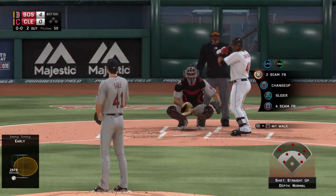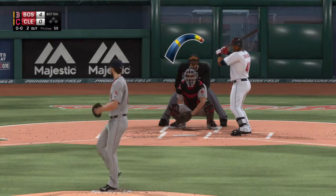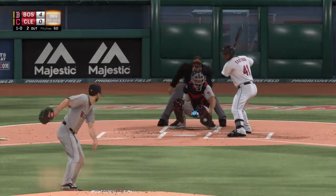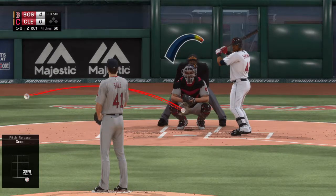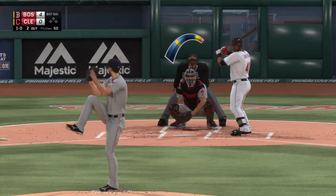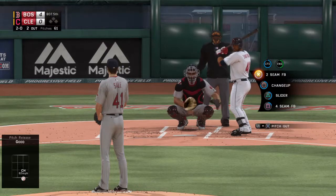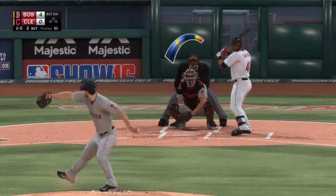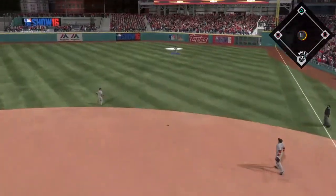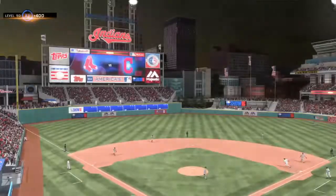Carlos Santana will dig in. 0 for 1 in the ballgame. Now a fastball a bit too low here. It's ball 1. Change up low. 2-0. Lifted in the air out to right. Betts has a read on it, and that retires the side.